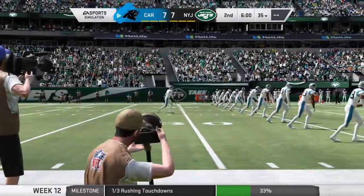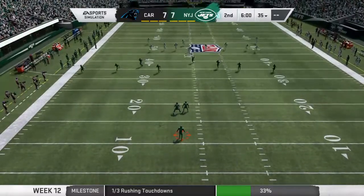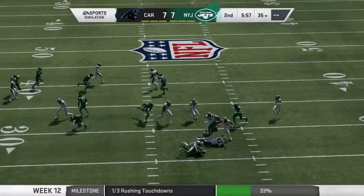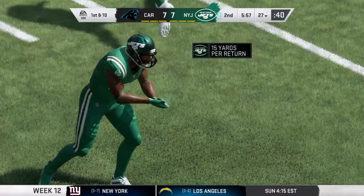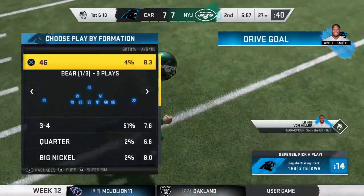Each team's had it. Each team has scored. 7-7 here as the kick's away. This will be taken about the 12. And he'll take this across the 25. A couple extra yards up to the 27-yard line. And New York set to take the field.